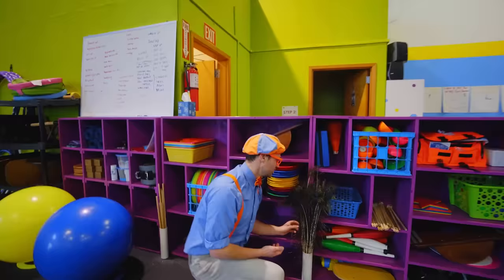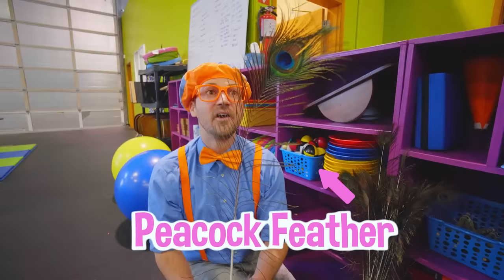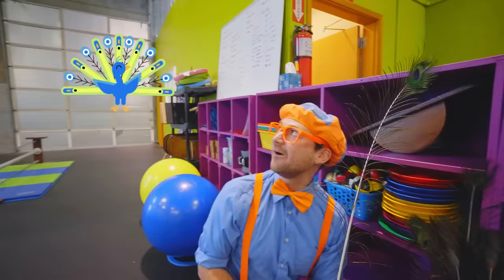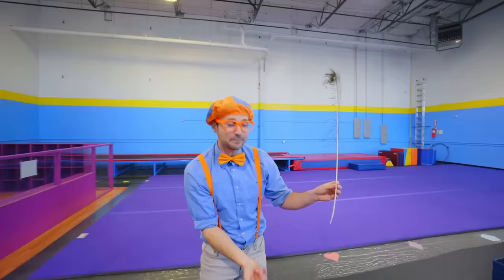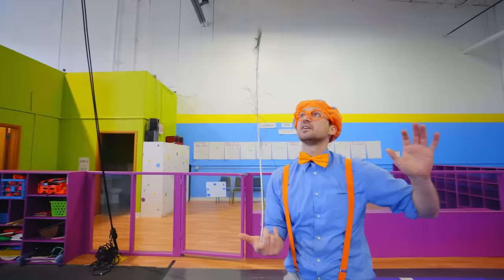Whoa, like this. This looks like a peacock feather. Wow, peacocks are so pretty. Have you ever seen a peacock before? Wow, yeah. They can spread their wings out and it looks so graceful. But today, what I'm gonna do is I'm gonna take this peacock feather and try and balance it. Okay, put it on my finger. Whoa, check it out. Yeah, I'm balancing it. I'm trying not to drop it on the ground.